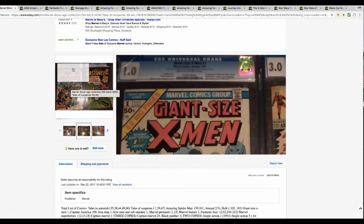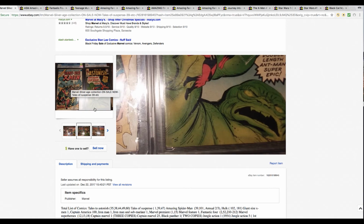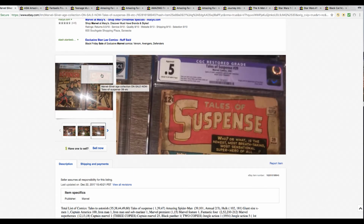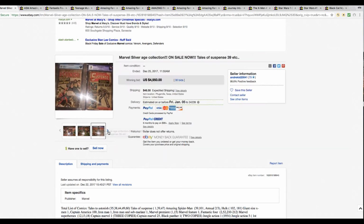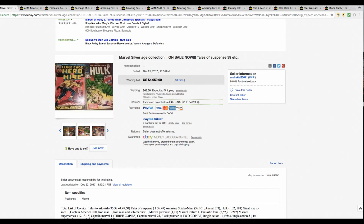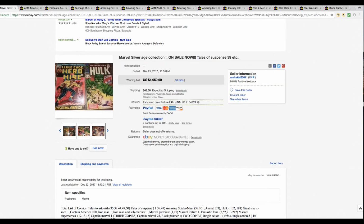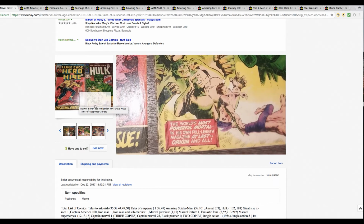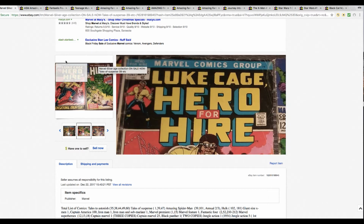Even so, we're talking low grade, 1 to 3 here, okay? There's some slabs as well. Even a 0.5 Tales of Suspense 39. So I don't know. I'm too lazy to sit here and whip out the calculator and look at the prices of every single one of these issues, but I think the seller did well, because you're talking about mostly 1.0 to 3.0 kind of books, right?